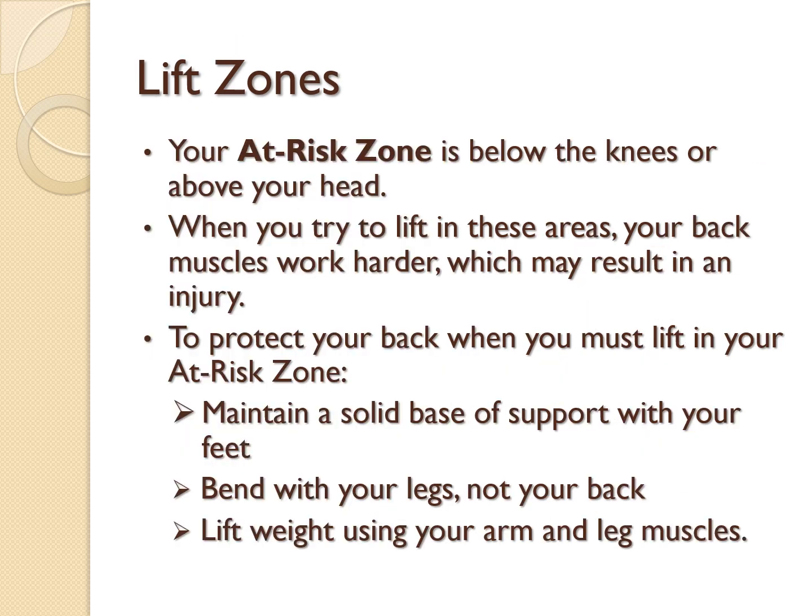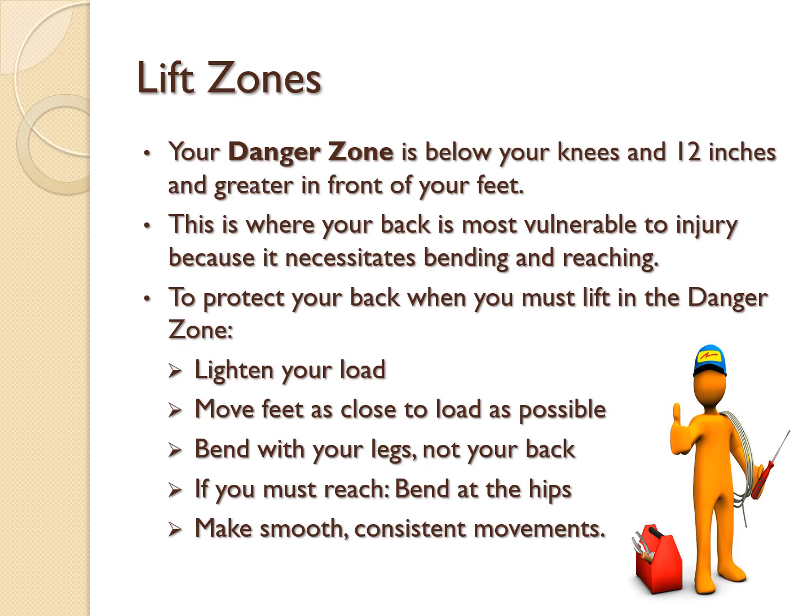Lift zones. Your at-risk zone is below the knees or above the head. When you try to lift in these areas, your back muscles work harder, which may result in an injury. To protect your back when you must lift in your at-risk zone, maintain a solid base of support with your feet. Bend with your legs, not your back. Lift weight using your arms and leg muscles.